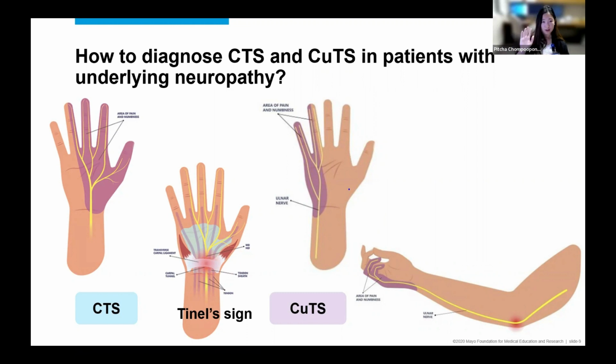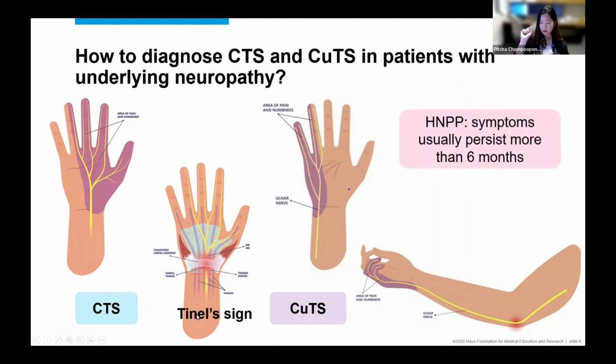However, that's not the only thing we look for. The other important part is a sign called Tinel sign, which means that the symptoms are provoked by tapping at the compression site. So if you tap at the wrist and the symptoms are aggravated, that's more suggestive of carpal tunnel syndrome. Or if you tap at the elbow and the symptoms are more aggravated. And these are called positive Tinel sign.